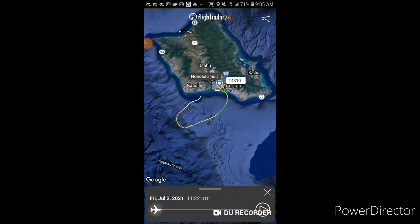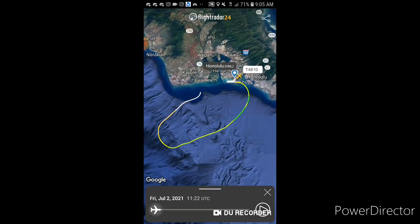So you can see here the flight pattern of flight 810. See, taxiing to the runway of Honolulu International Airport. You can see here about to take off, and it took off rapidly, and then all of a sudden decided to make a turn after the pilots reported an engine problem. I don't know which engine, but it was one of the engines. And right before they were trying to land back, that's where they crash landed into the water off Honolulu, Hawaii.